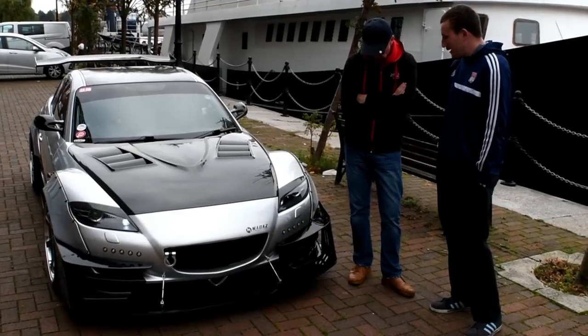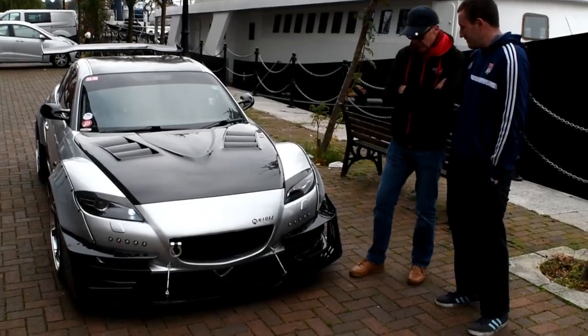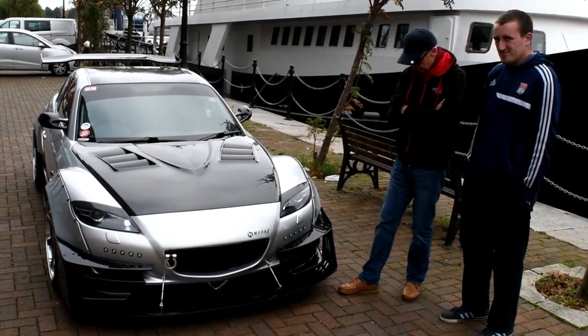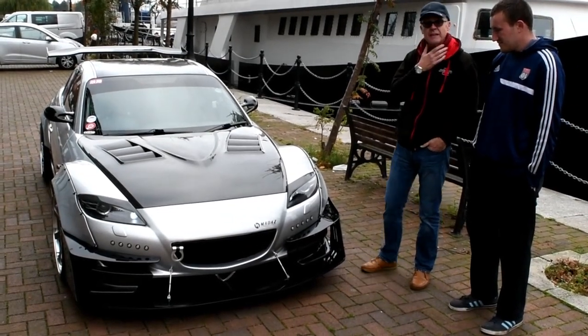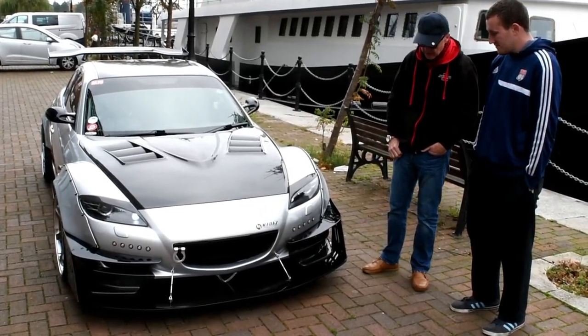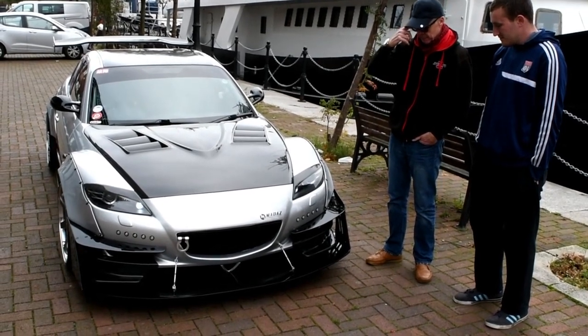How did you come about this front end? Or what did you do to this front end to make it? I looked and looked and looked for a front bumper that suited the car and that I liked. I wanted to go for a splitter type front end, and to be honest, I couldn't find anything that really suited. So we ended up grasping the nettle and making it ourselves. This is the second version of the front splitter that I've made.